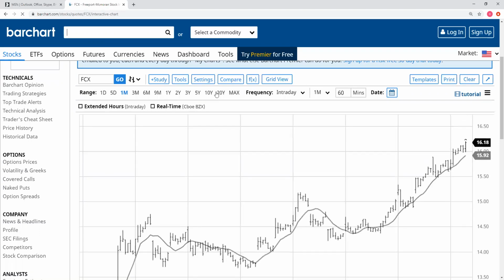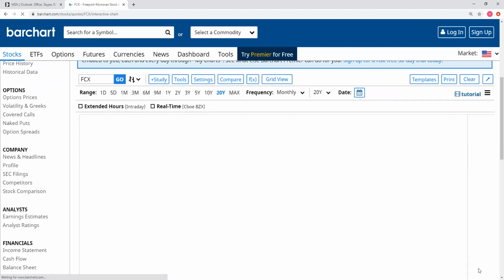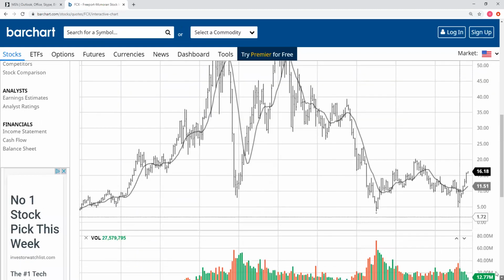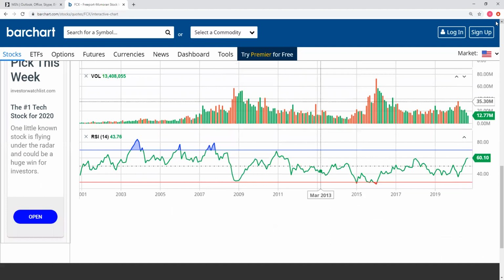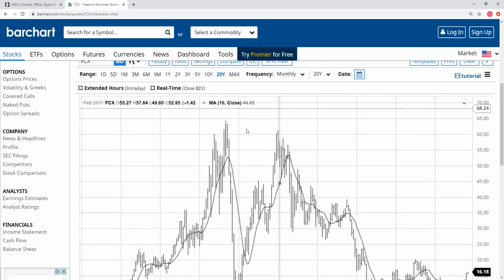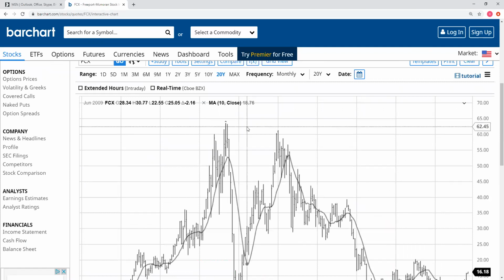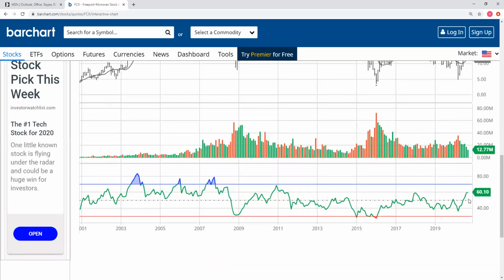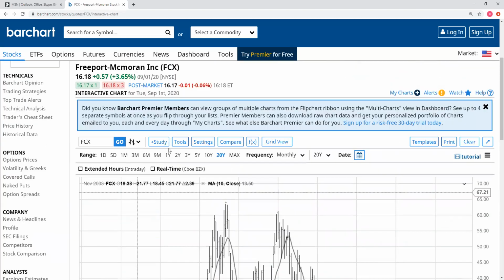But let's go back. Let's see how high it used to be, just to give you an idea. Go back 20 years. This stuff used to be up in the 65, 60 area. When gold last time was up at these levels, this thing was trading up at 61. Now, they use this stuff for construction, and construction's going nuts. So you'd imagine there's a demand. And then, of course, with the COVID, you don't know what the supplies are. I can tell you one thing, though. It's been moving up. Now, let's see about it on a 1 year basis.